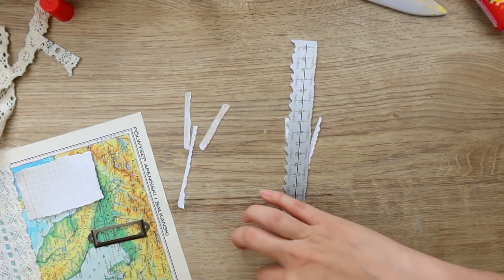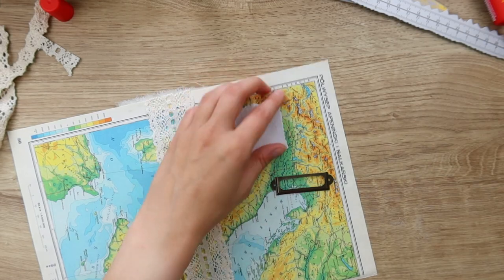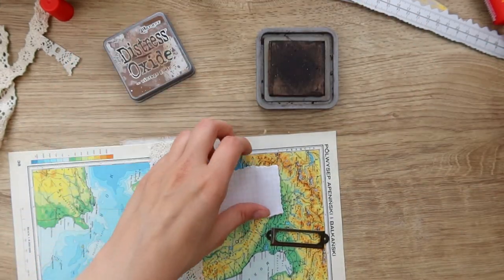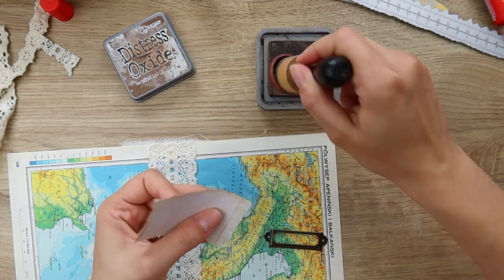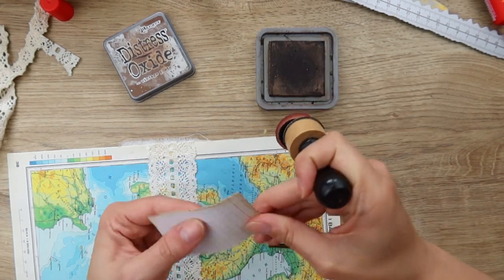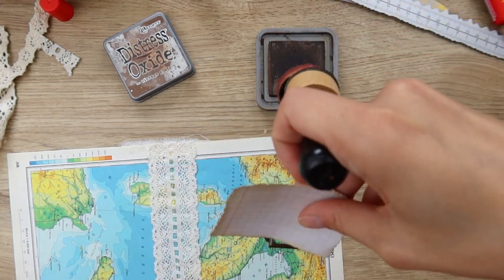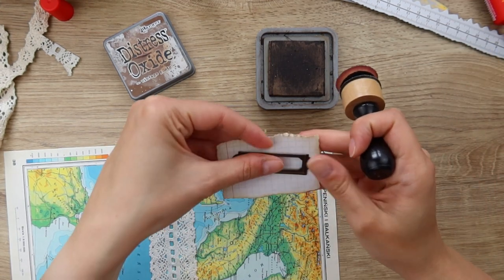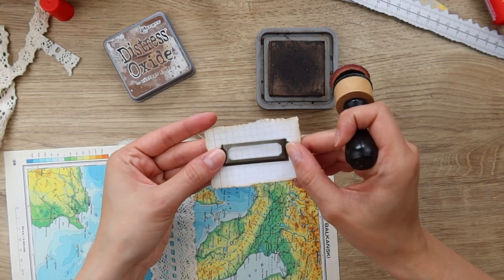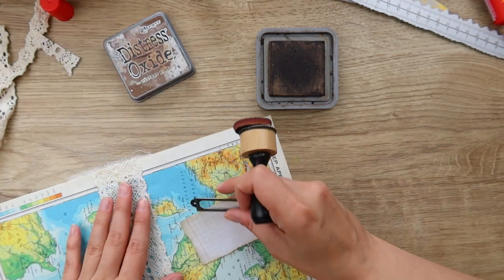Okay, yep. So I wanted it like that. Going to ink the edges. And then I would also like to add some scraps. And what I'm going to do is create this little collage. I'm going to add my label to it with metal brads. And then the whole thing I'm just going to attach to here.